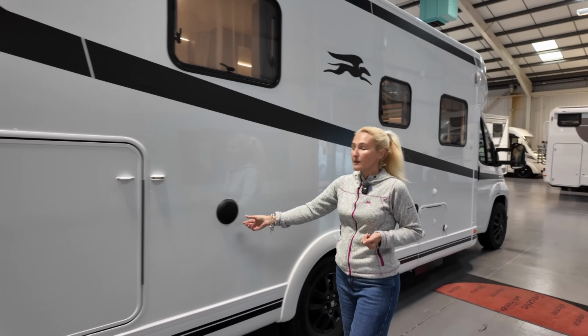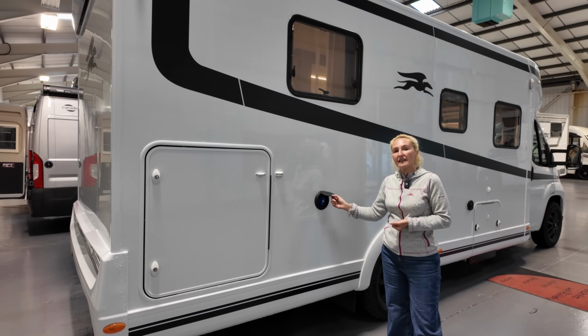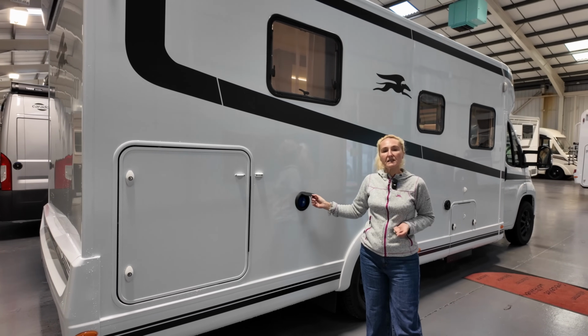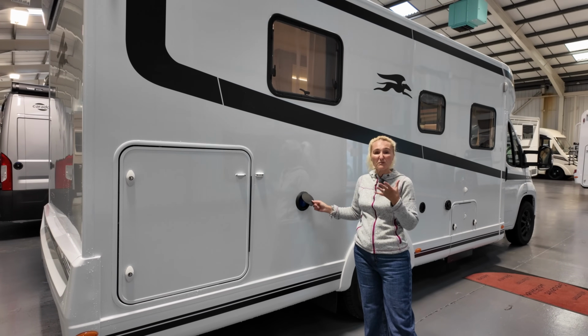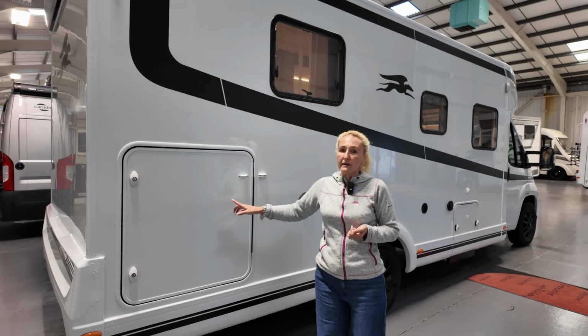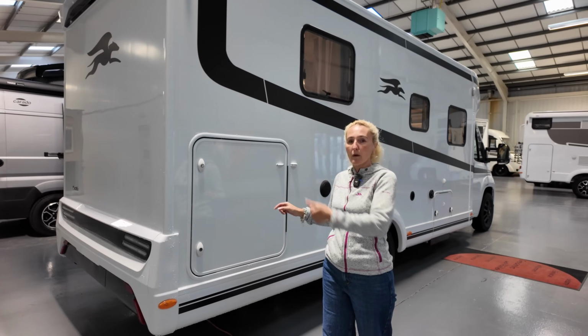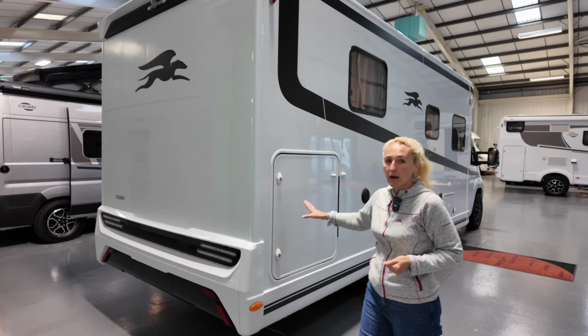Continuing down, this is the water filling point. Now on board, you will find a 110 litre fresh water tank and a 90 litre grey waste tank. So for me, that's a pretty good sized water tank system. There's two garage doors, this one here on the offside. We'll see the near side open when we go round, but access on both sides.